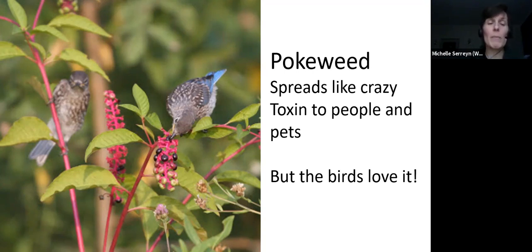I used to have it in the back behind my garage. So that was a place away from everybody else. It could get big and the birds could enjoy it there.